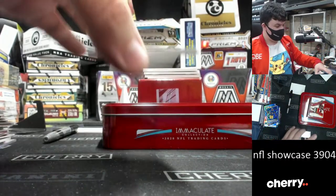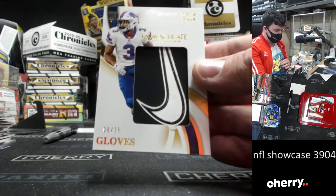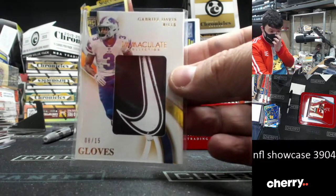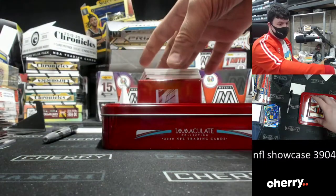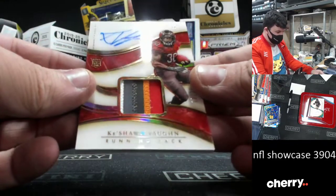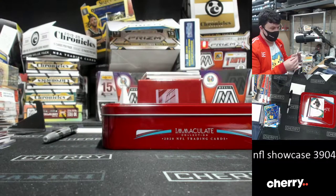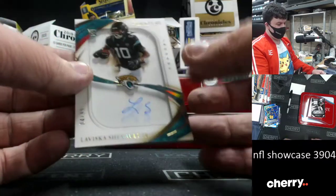Up next, big old Nike swoosh gloves from Gabriel Davis for the Bills. That's a sick patch. Just the big Nike. That's nice, isn't it? Yeah, that's gorgeous. To 25, Immaculate RPA, Keyshawn Vaughn for the Buccaneers. Where are the Buccaneers, Tabby? Oh, I love that set.